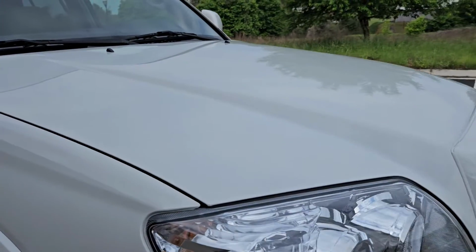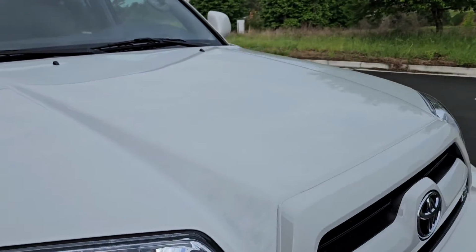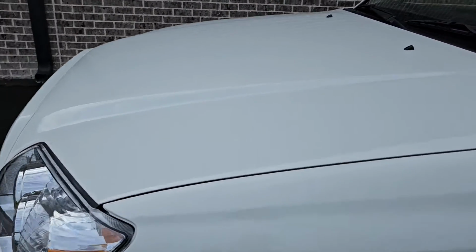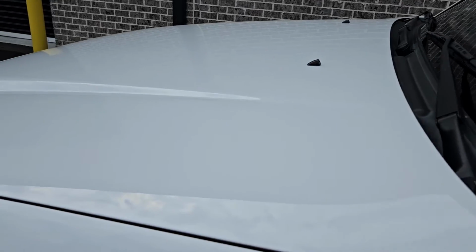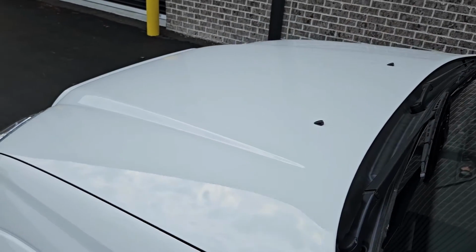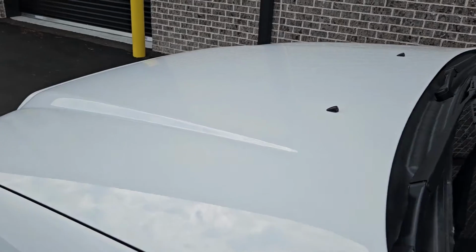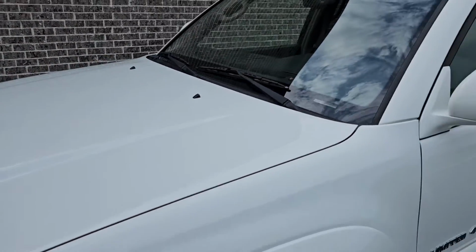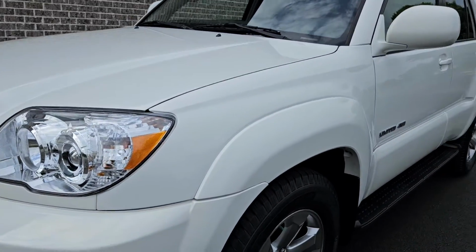Let's see what I can find on the hood here. Really not much going on. Maybe one little spot here. I really don't see much else there with it, to be honest. You can see the reflection in the paint. You can see how good the detail came out on this car. It wasn't cheap and it took a while, but man, was it worth it.